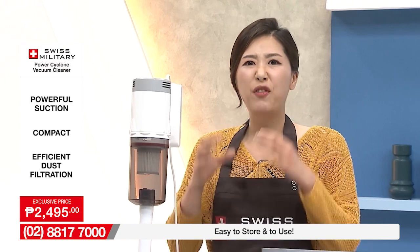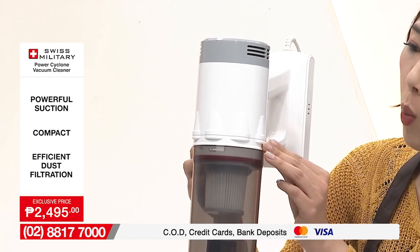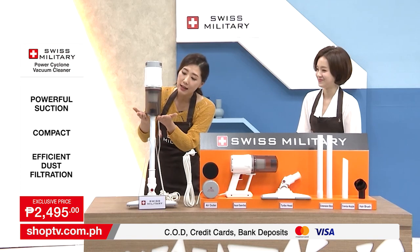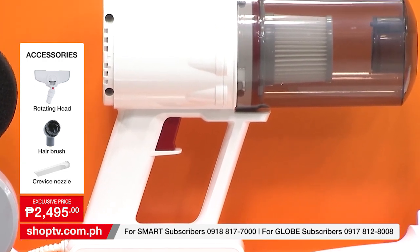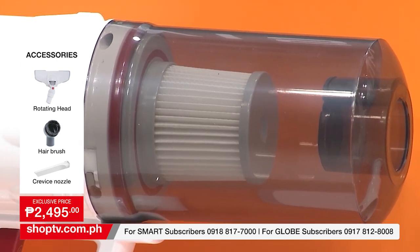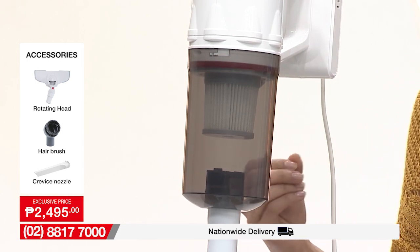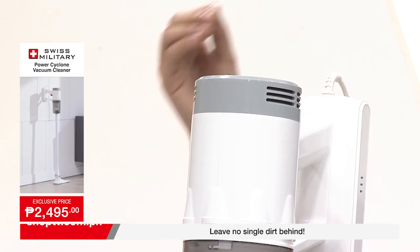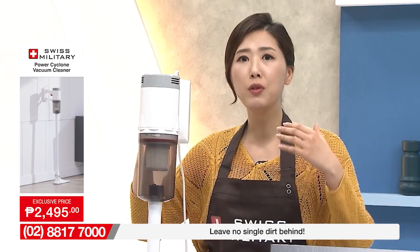There is a very strong motor right here. 550 watts of power will suck in all that dust. And there is the dust bin where it's going to pile up all that hair, debris, and everything, right? Dust, that's right. And there's a smart filter right in the center. It's reusable and washable, so you can use it semi-permanently. This part on the top is the air outlet. With Swiss Military technology, they made it to improve your air quality.